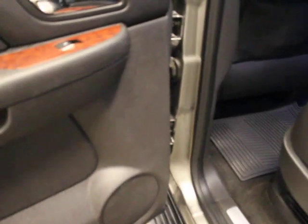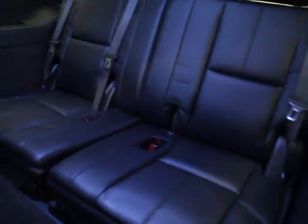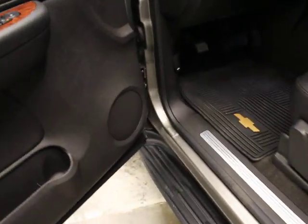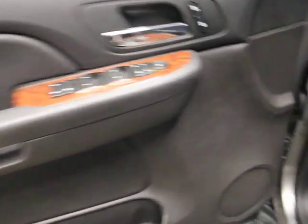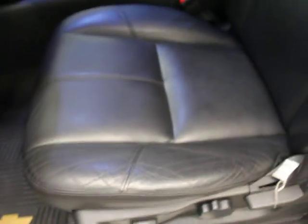So you can see the rear DVD. You do have 4-zone climate control and audio controls back here. It does have privacy glass. Let me show you, you can see the third row's in great shape. One of the things that's really typical of this generation Chevy or GMC product is you're going to see things worn out. The stenciling or the marks have disappeared. You can see the leather's clean.